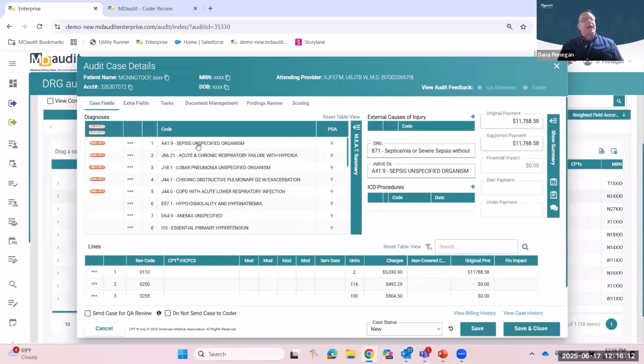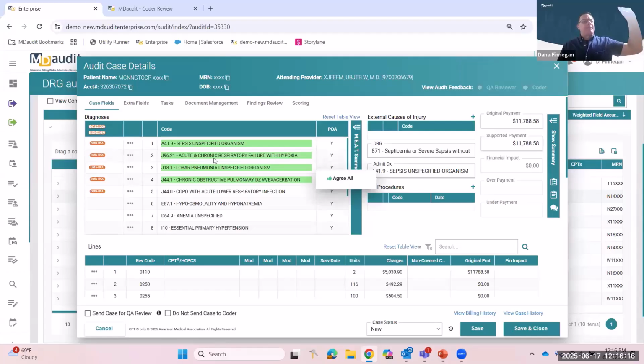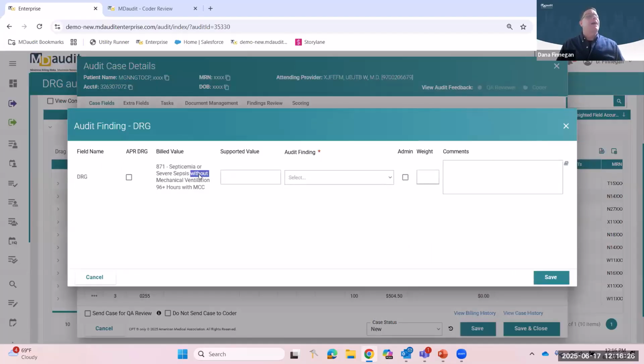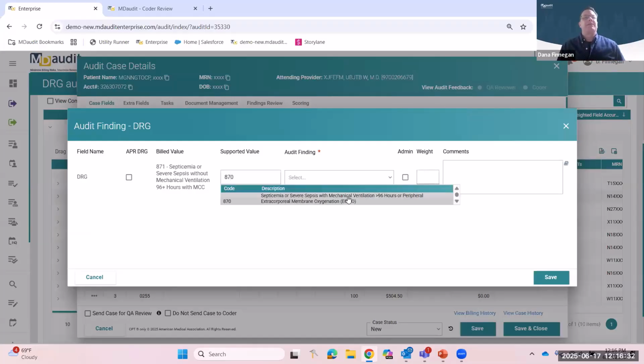And I'm going to go in and I'm going to agree with a bunch of stuff that was coded. That when I hit agree, that met the highest levels of accuracy and integrity. But I'm actually going to go in and I'm going to edit this DRG. I'm going to go in and say, you know what? That was without a vent. I'm going to go in and say, when I added up that vent hours, it really did have a vent.